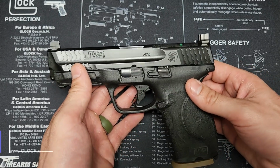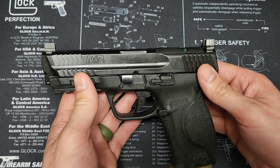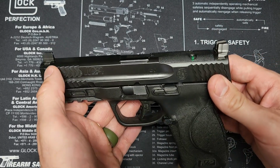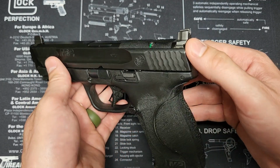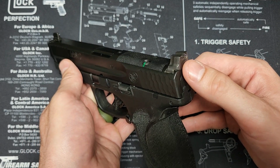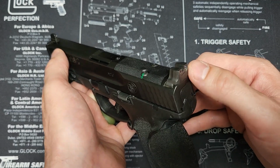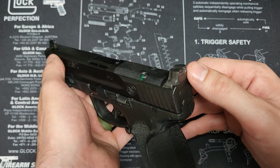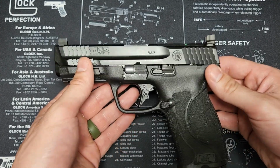Moving on to the slide, we're going to start with the sights, and I'm going to start with this gun because it has the biggest sights. Front sight, no complaints there. Works well as a front sight. Rear sight is where I have some issues, but we'll talk about that a little bit later. This normally is three white dots, but I colored them in with a Sharpie because I didn't want to have my window too busy when running an optic.